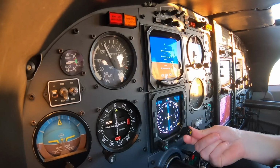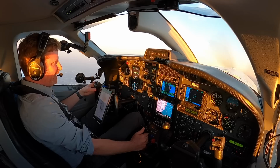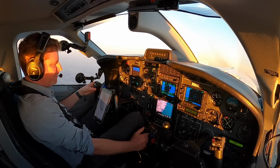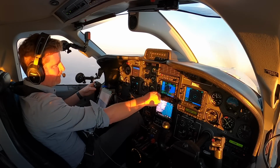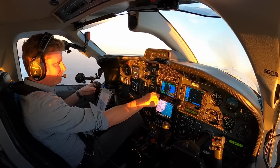Square up our heading bug here. Quick tap of it, squares it right on up. And I'm gonna verify with Miami, once we get checked on with them, that after we go Sexton, RSW, they want us still to join. 1 Tango Bravo, contact 4 miles approach, 134.42. 134.42, 1 Tango Bravo, have a good night.